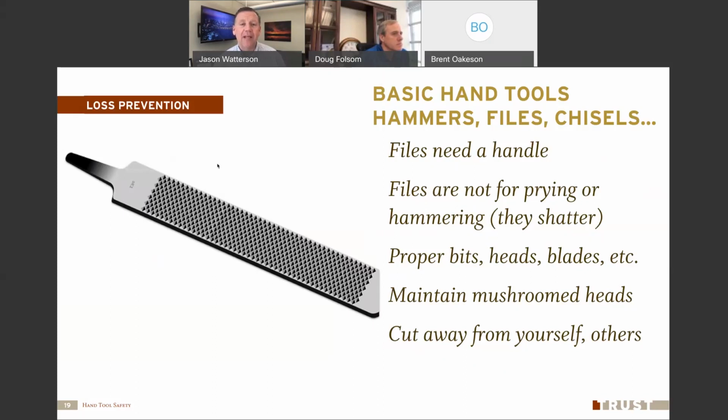Maintain mushroomed heads. What do I mean by that? Well, if you're using a chisel, after I use the chisel for a while, the head will start to bend over and it kind of looks like a mushroom. That could be dangerous because those pieces can break off and hit us in the eye. So as our chisels start to mushroom a little bit, we should work on that. Grind those edges off and make that safer.